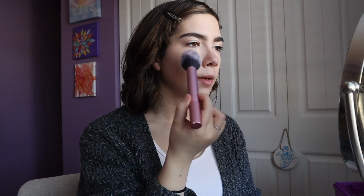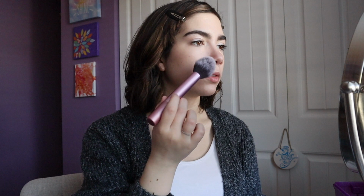What I'm gonna do is I'm just gonna take my big fluffy brush and I'm just gonna pack it on there. I tend to put my blush higher up, like up here. And I think I'm still gonna do that, but I'm gonna try and bring it more right here as well, kind of where you might naturally get cold. And I think what I'm also going to do is bring it up on my forehead, as well as a little bit into my eyes.